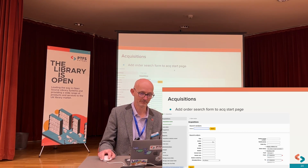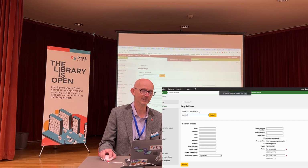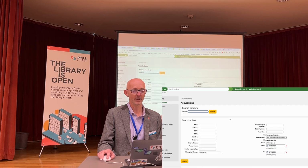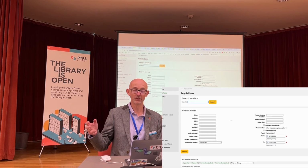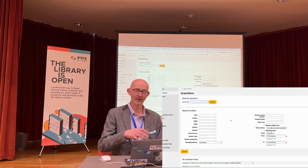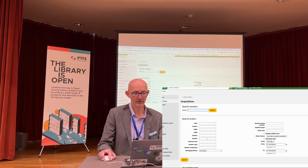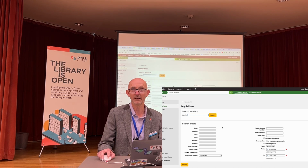Yes, absolutely. In acquisitions, small enhancement. Again, Andrew mentioned that we're going to reimagine the acquisitions homepage at some point. But in the short term, before we do that, there's a new enhancement that brings the search orders search box onto the acquisitions homepage. Although there are quite a lot of search boxes in it, I think it is logical rather than scrabbling around up here trying to find it.